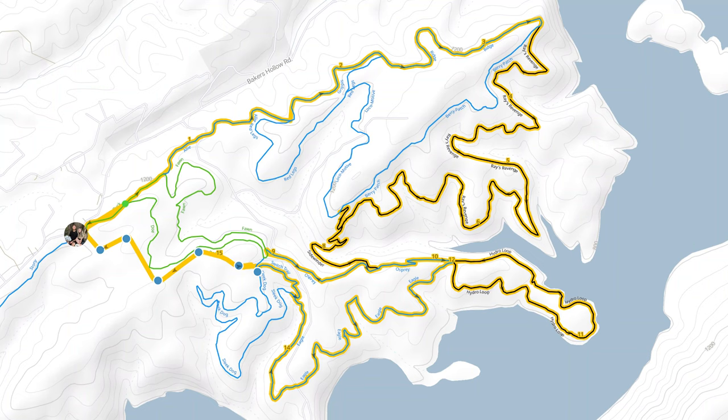So far, we have ridden Buck, Allie, Grippus, Ridge, Ray's Revenge, and Sidewinder. Sidewinder ends halfway down Osprey, so now we're going to climb to the top of Osprey so we can do the full run. Osprey and Hydro Loop are the two highest rated trails on Trail Forks.